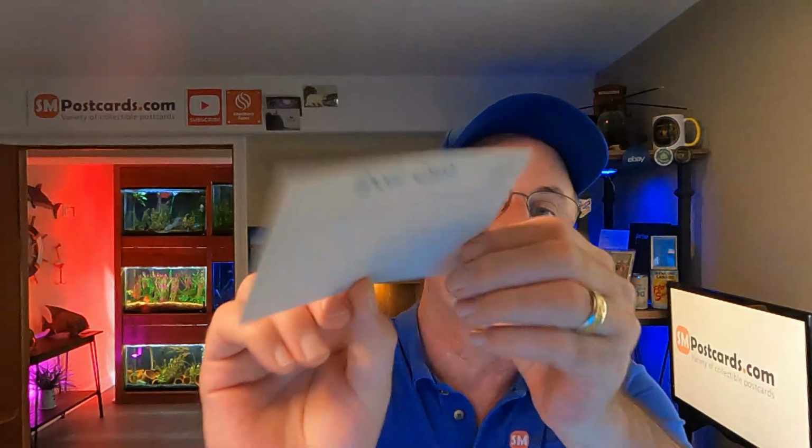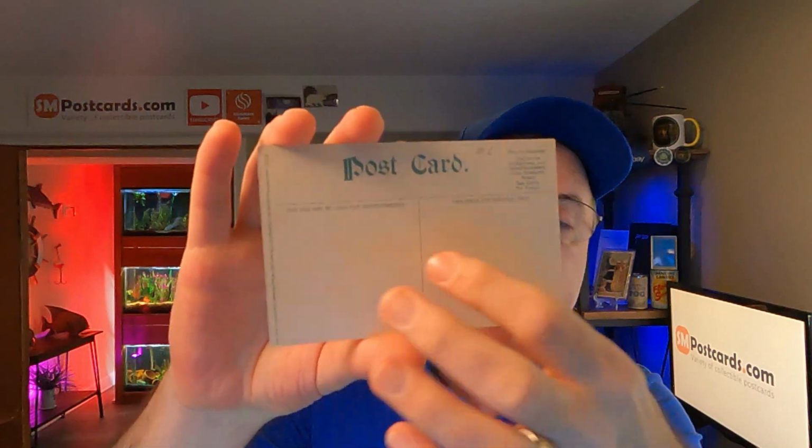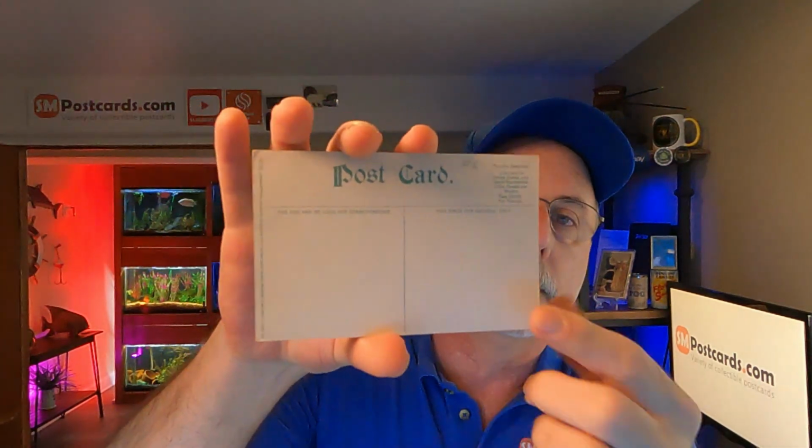Other one is the old dam in White Mountains. Now this is a divided back. I can just tell by looking at it. It's got a line right there. Message on one side, address on another, and that's a divided back. But that's the old dam in White Mountain.